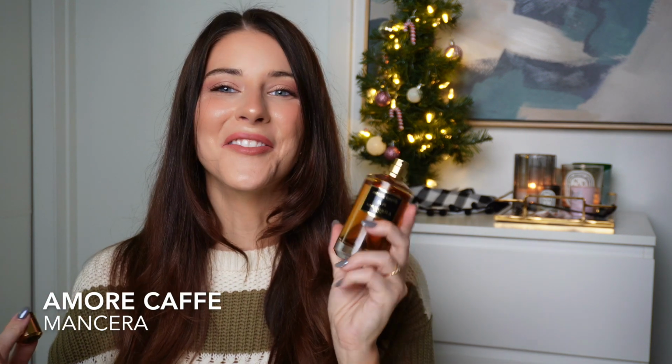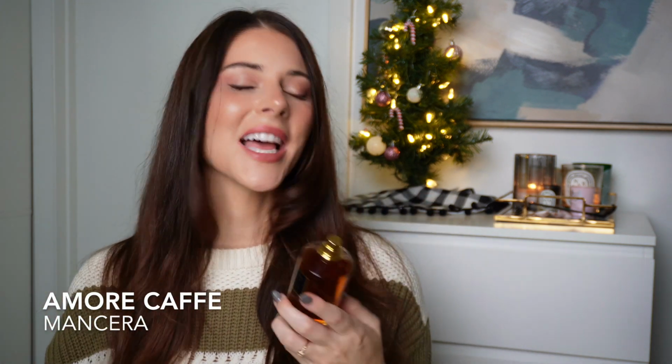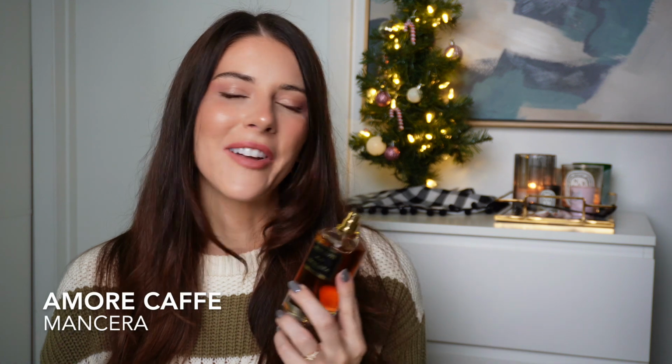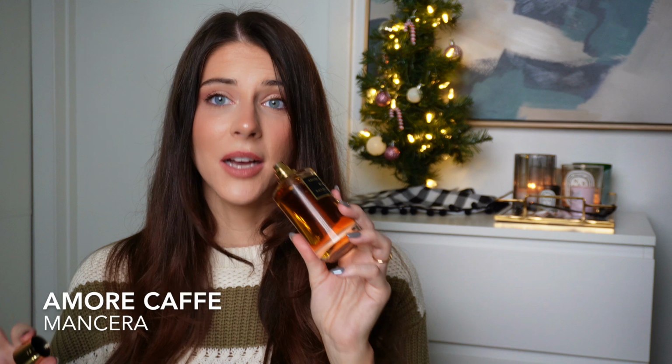This is like the perfect Christmas dinner type of scent, like the finale of the holidays. Feels very safe, like you're brewing coffee after your family get together. To me, it smells like quality time with your family. Just very memorable, very cozy. Best release of the year for coffee lovers, hands down. I blind bought this and I love it.